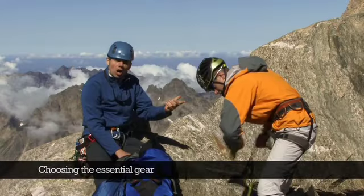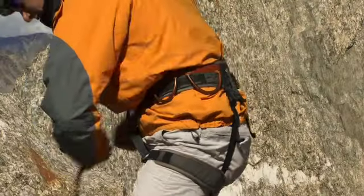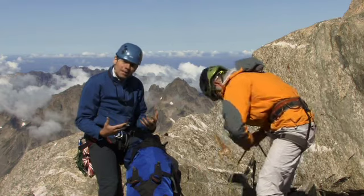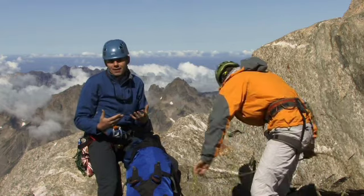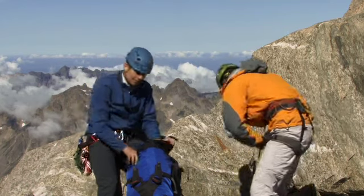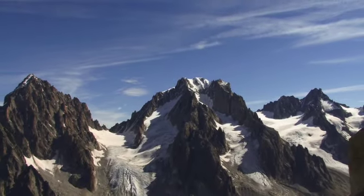Myrian's wearing the same harness that he uses for rock climbing. Now, it's got adjustable leg loops and they're essential on an Alpine climb. I'm wearing a dedicated mountaineering harness, and it's lighter because it hasn't got any of that soft foam that you find on rock climbing harnesses. On a high mountain route, your clothing provides all the padding you need.